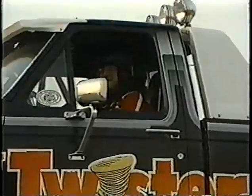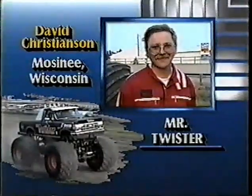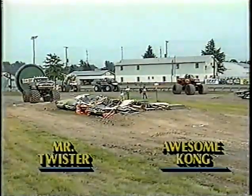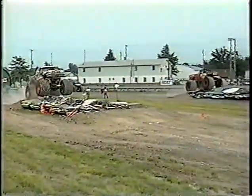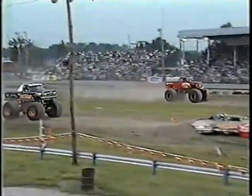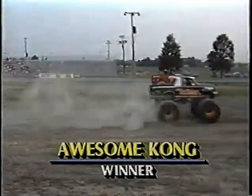Now, Mr. Twister, driven by David Christensen out of Mosinee, Wisconsin, and he's 36 years of age in an 87 Ford F-350. Stan, this run here might be a little bit lopsided with Awesome Kong running against Mr. Twister. Mr. Twister is not very good at this as far as experience goes, but then again, Steve Kane isn't either as far as driving that truck. But with all that horsepower, as long as he can hold on, he can take the win, which he does. And he took just a narrow lead, but he did win it.